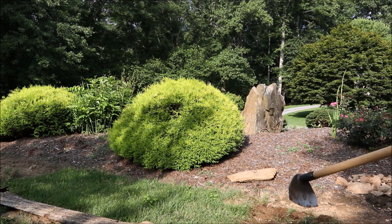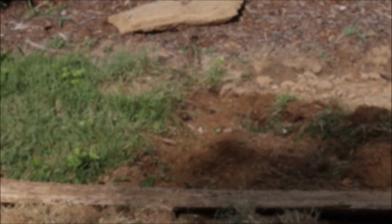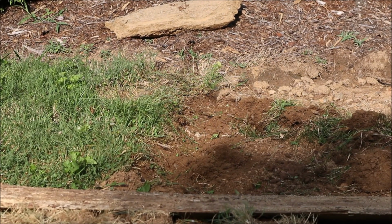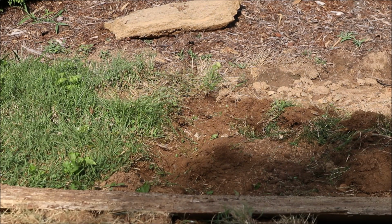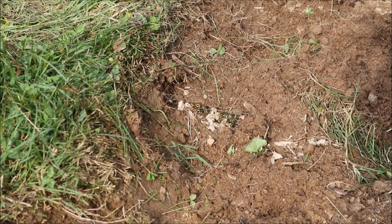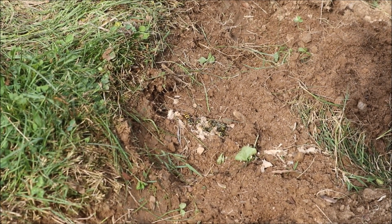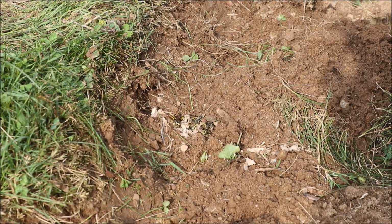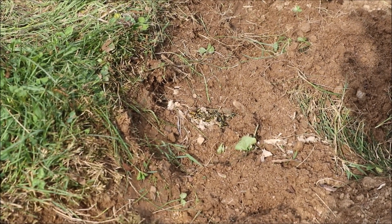I just hit the part that has all the eggs in it. So hopefully that's enough motivation. I assume that's the queen there, the biggest one obviously. You can see the paper nest that you usually see above ground in a lot of places.